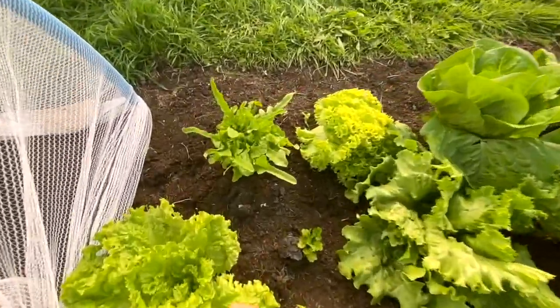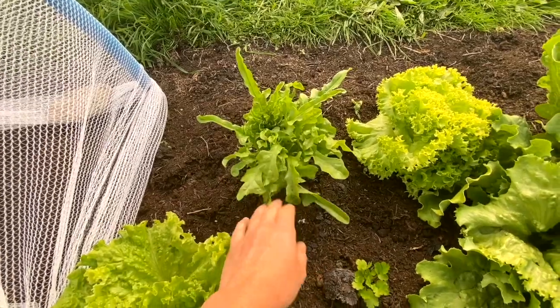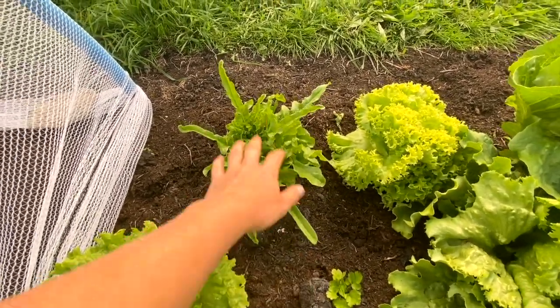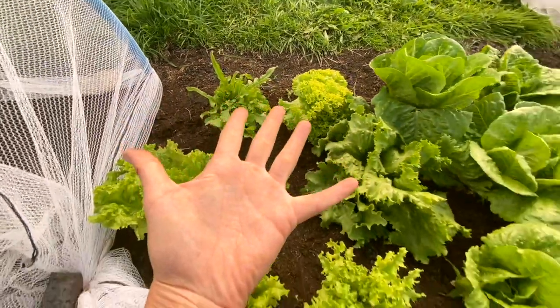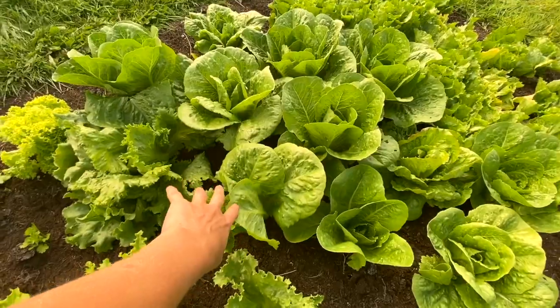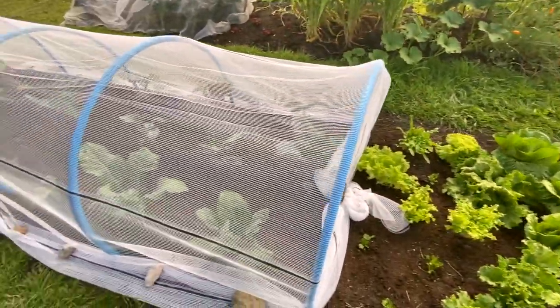So this is from a mixed seed packet of lettuce. And I don't know what it is, but it's really nice. And it's like the leaves are almost like hands. And these frilly ones are also very nice. And then, yeah, these are very good as well. So we'll see how quickly they flower.